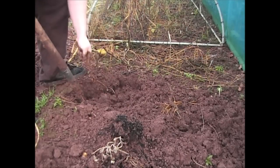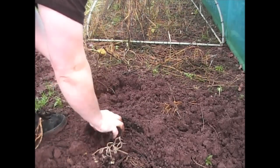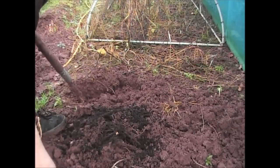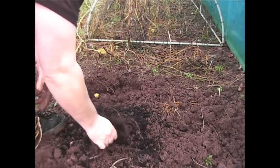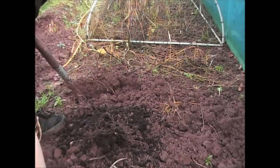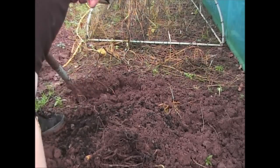Some little teeny ones, but again it looks like there's a couple there, but it looks like the slugs have been into it. Okay, so there's one there. I think I've just about got the seed back from what I put in, to be honest. Yeah, there you go. Some little yellow ones. There's certainly nothing here worth eating, I think.